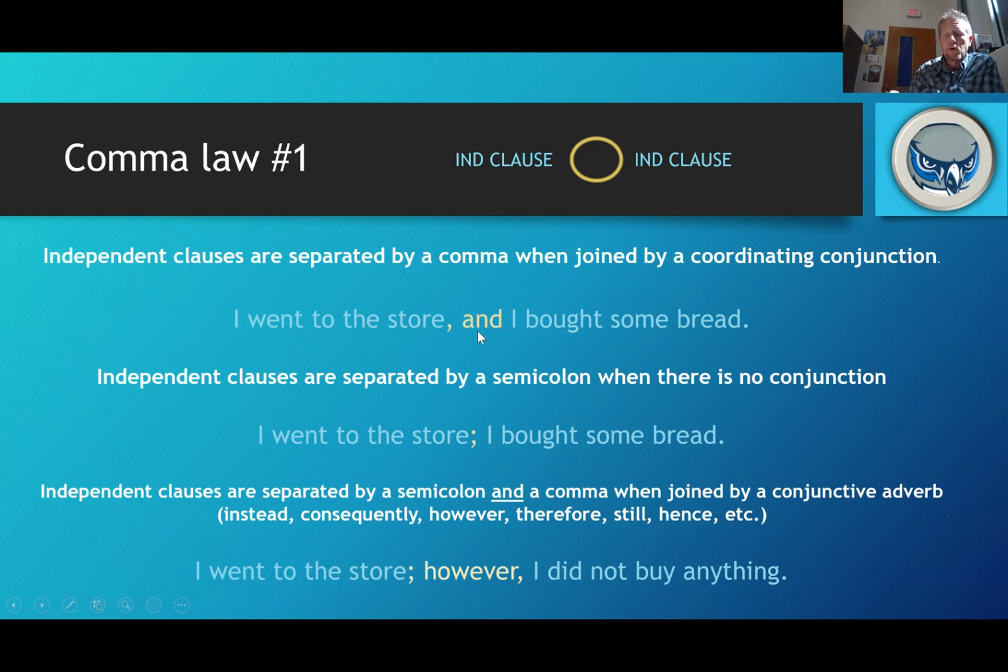Now, there's only 7 coordinating conjunctions: for, and, nor, but, or, yet, so. And when you take the first letter of each one, they spell out FANBOYS. Your FANBOYS are your coordinating conjunctions. There are only 7 coordinating conjunctions. There are never going to be 8 in your lifetime or mine. There are never going to be 6 in your lifetime or mine. There's just 7. So when you have for, and, nor, but, or, yet, so, and you use them to connect 2 independent clauses, you just need a comma.